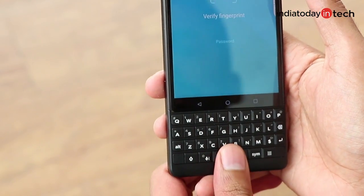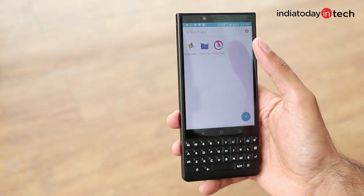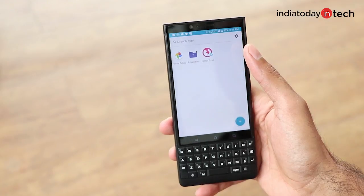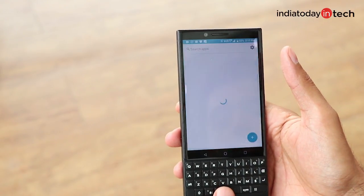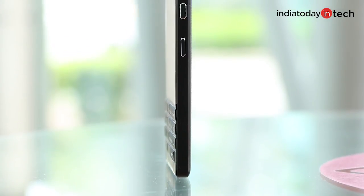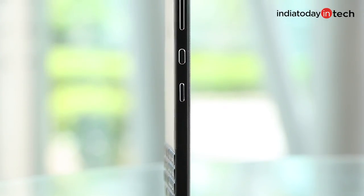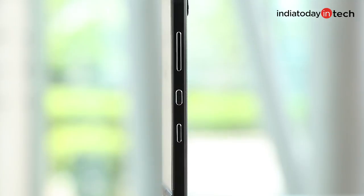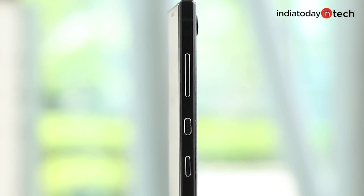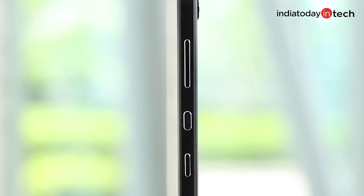The fingerprint scanner is put beneath the spacebar key, which is quite ergonomic to use, though the home key is still a capacitive one. The fingerprint scanning is fast, but it can be a little inconsistent at times. For a change, all the physical buttons, the volume rocker, the power button and the smart convenience key are all placed in one row on the right side. They are well built and offer excellent tactile feedback.